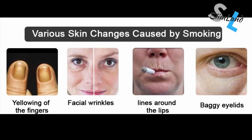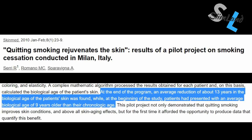Number 2. Stop smoking. Smoking and other carcinogens lower your skin's elasticity and decrease collagen levels as well. One study on 64 female Italian smokers showed that the average biological age of the participants was 9 years older than their actual chronological age. What's more, after 9 months of not smoking, the biological age of the women's skin was reduced by 13 years. Basically, smoking not only accelerates your overall aging, but it also makes your skin age faster as well. P.S. Drinking alcohol isn't any good for your skin either.